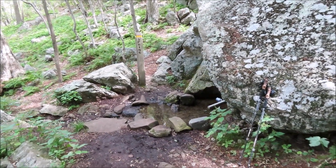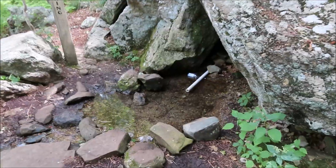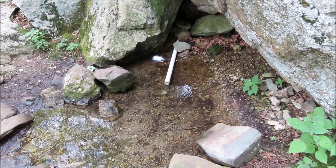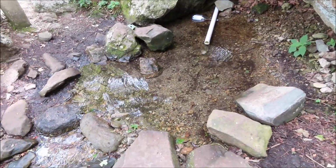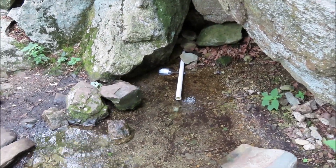All right, well, here's the spring. Rock Spring. Well, there's a rock, and there's the spring. And it's flowing, nice flow, coming out of that pipe. And they've dammed it up here a little bit, so you've got maybe 2 inches deep there, but it's flowing, so there's that.